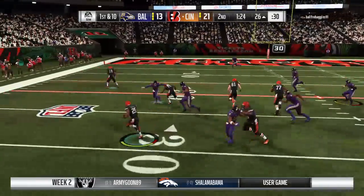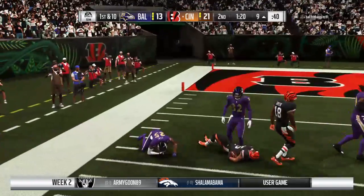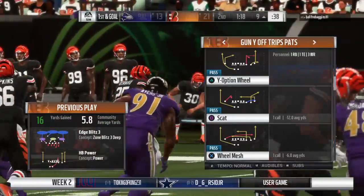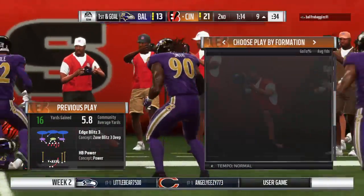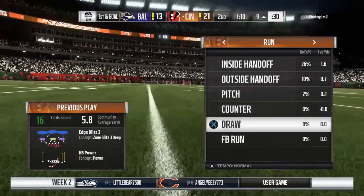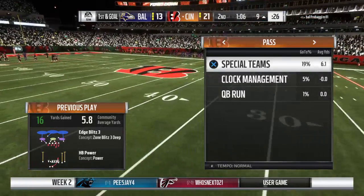They'll run it now out of the gun. And some room to work. And he gets it inside the 10 to the 9. Another nice gain, 16 yards there and a 1st down again. They're making it look easy out there. Another 1st down. So far on this drive, let me do this little bit of math here. 4 plays, 3 1st downs. That's a pretty good recipe for success.